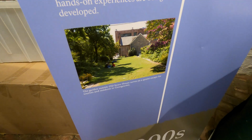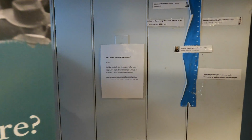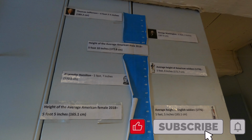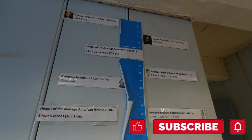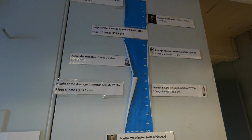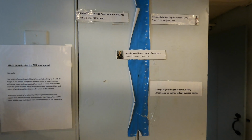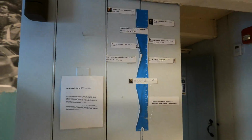That's what it looks like without snow. One last thing before I walk out. And Thomas Jefferson apparently was taller than George Washington. I've heard George Washington described as 6 feet, but yeah, he was pretty tall. Tall, broad-shouldered man. Alexander Hamilton, shorter than I thought. And I'm surprised James Madison's not on here. He comes in at 5'4". So, kind of interesting.